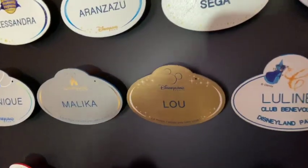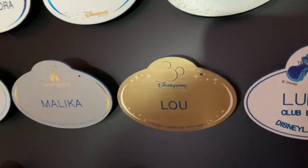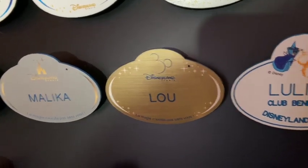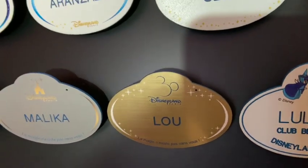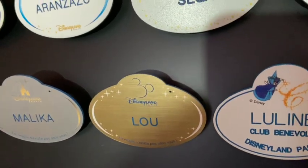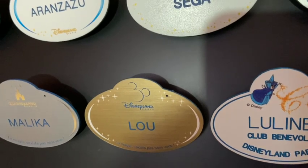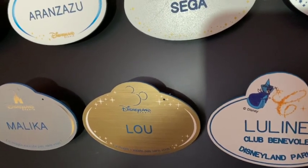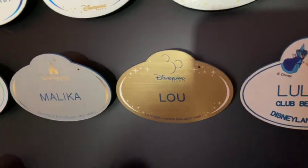Next up, the next couple are actually from Paris. Lou here is from this year. This is the 30th anniversary of Disneyland Paris, or Euro Disney as it was once called. If you look at the Mickey Mouse ears there, if you cock your head slightly to the left, you can see the 30. The left ear represents the top portion of the 3, and the right ear is the 0 in 30. Hopefully you can kind of see that. Kind of clever, kind of fun.